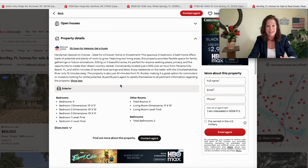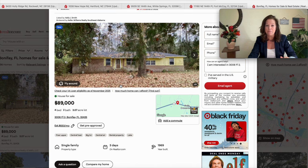3 acres of land listed for $89,000 in Bonifay, Florida. Why not? 4 bedrooms and 2 bathrooms. I'd love to know what that looks like on the inside.